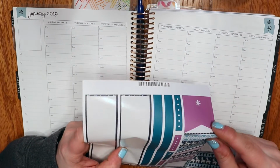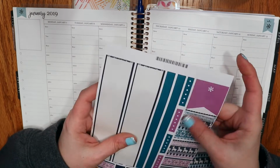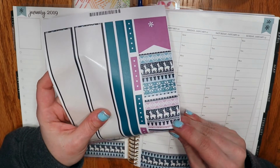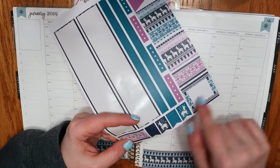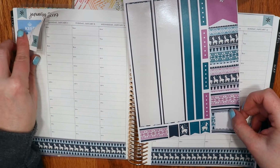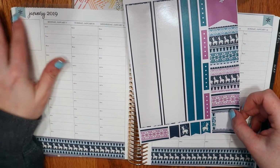In case you're not familiar with the sheet, this is a little like a vertical box. This is like a little horizontal box. And then this is like a half box washi strip, and this is a half box washi strip. And then there are flags, which the flag color goes well enough. Last week I didn't cover the flags either, and I used green. So you could use these.